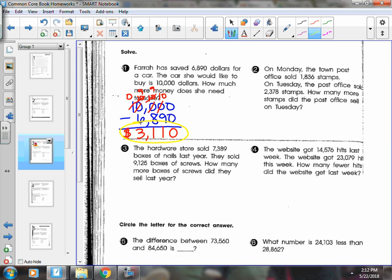Okay, number two, on Monday, the town post office sold 1,836 stamps. On Tuesday, 2,378 stamps. How many more stamps did the post office sell on Tuesday? So again, that's a subtraction problem. How much more is something than something else?